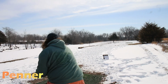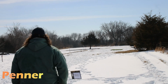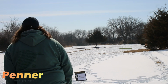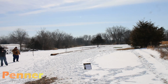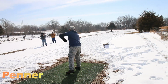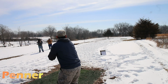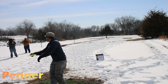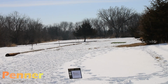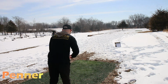Gavin off the tee first. Ripping on a Firebird, it looks like. And he will hyzer into that tree, and he'll actually end up OB. Taco on the pad. And he'll actually as well cut down in the snow very early.